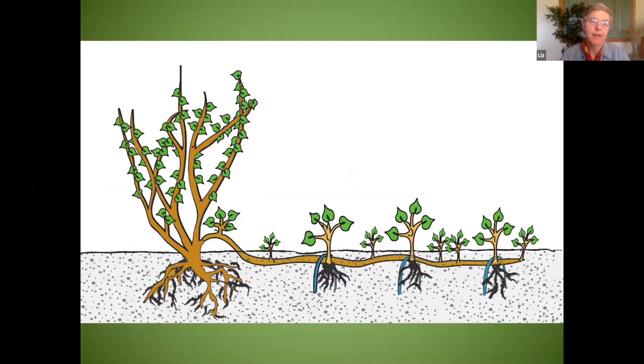This is actually a method that is used commonly in horticulture. And so this is an image from some horticultural website showing that if you lay a branch on the ground and hold it close to the ground, and actually if you put soil on top of that, then at the nodes along the branch, new roots will form and new plants will develop in those places.